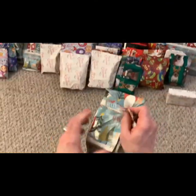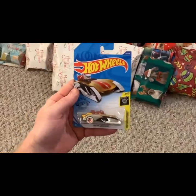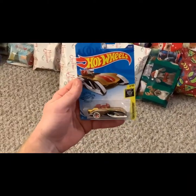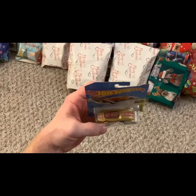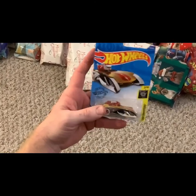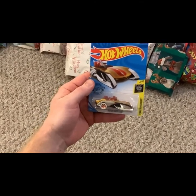See what we got here. Talk about Christmassy. This one is called the Rockin' Santa Sled, and I'll give you a look at it. Santa driving like he's riding a motorcycle. I bet he could get to his house deliveries pretty fast in this thing.